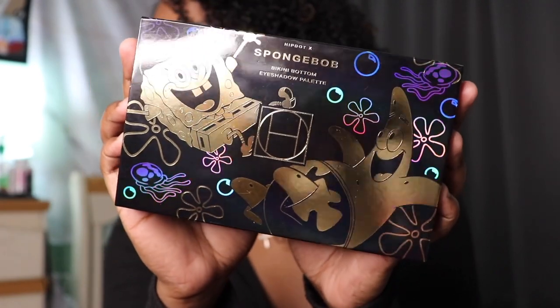Look how it's holographic and ooh, this is so cute. It's the Hipdot X SpongeBob Bikini Bottom Eyeshadow Palette. I just think this is so cute.